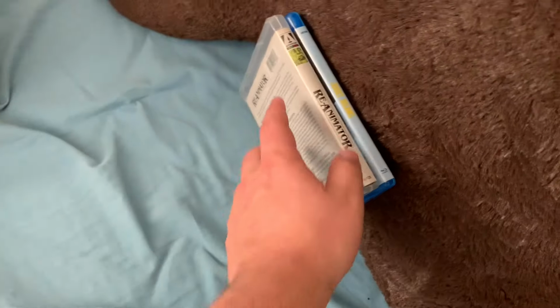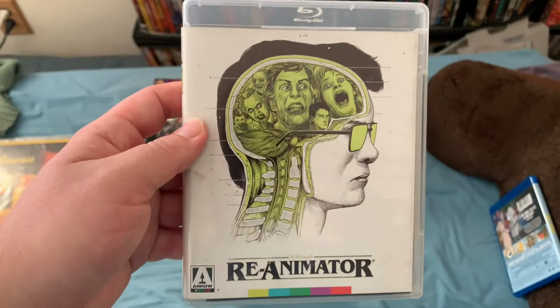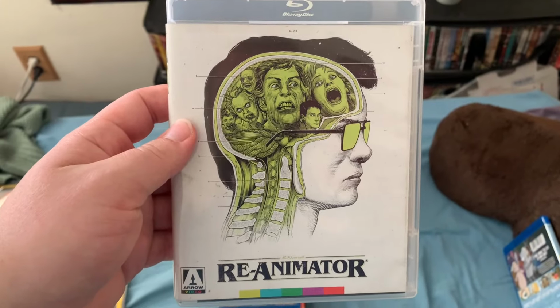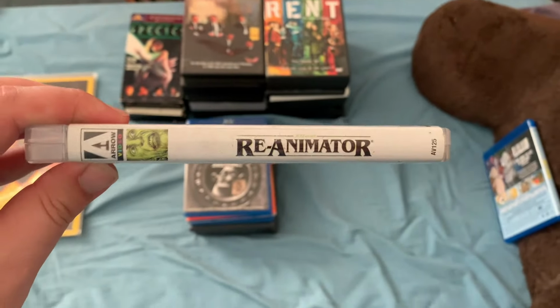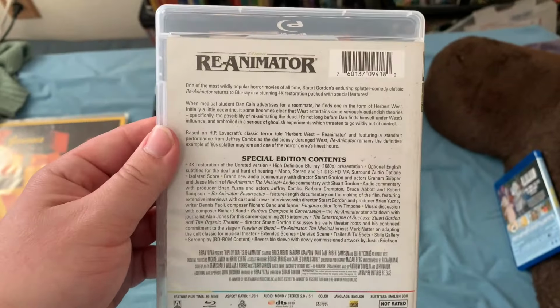And then this other one I bought brand new from eBay. I ordered it on October 2nd and it came on the 7th. And this is my second Arrow Video title, the first one being the 4K of Flash Gordon. And I actually watched this movie last week and it was good.